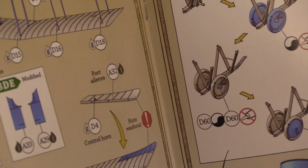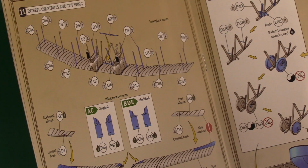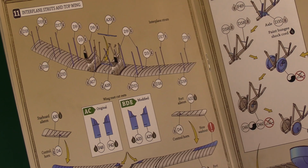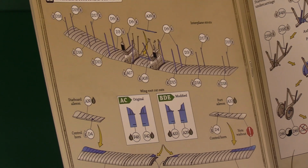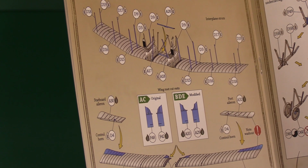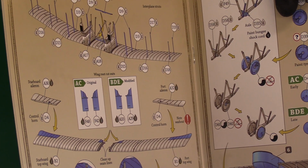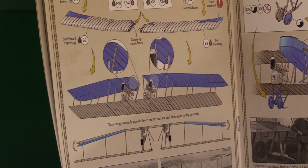Okay, so this looks complicated. We've got some wing struts on the top wing going on. Interplane struts, interwing struts, if you like. And then you've got to put all these struts across, and then you're going to put the ailerons and these fillets, which are original wing root cutouts they call it, like a fillet that goes in. You've got starboard and port ailerons going in, showing the washout. Interesting. Yeah, you can see it's like a bird's wingtips, isn't it?